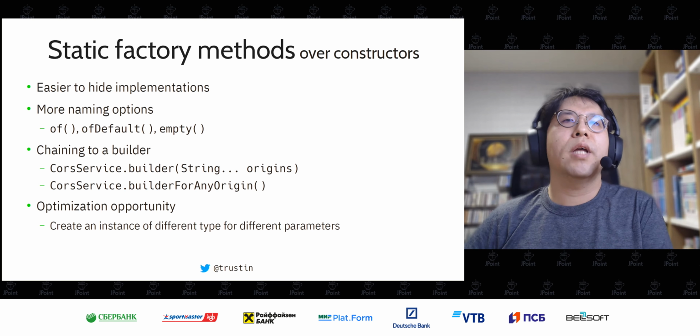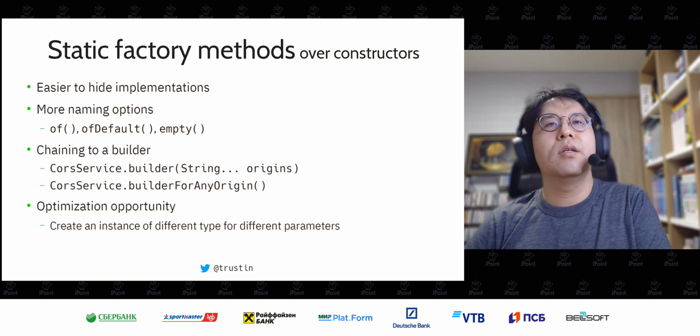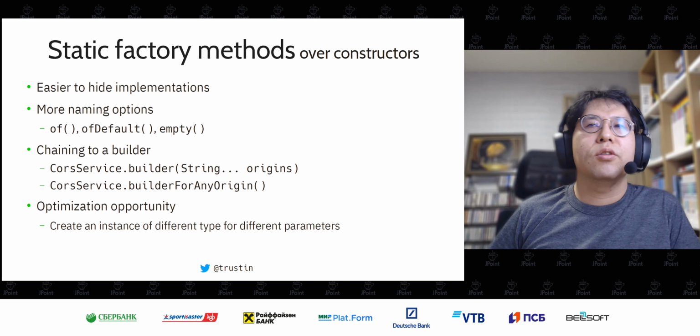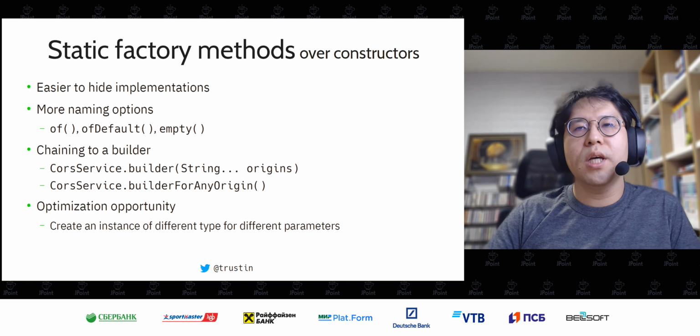And because they're all static methods, you can also add some static builder factory methods there in the same class, which means static methods could be grouped together, and then a user can find the methods with similar purposes more easily. And this also gives some optimization opportunity I'm going to show you.